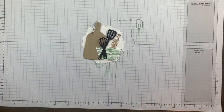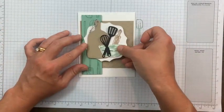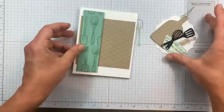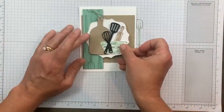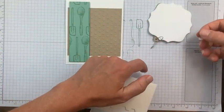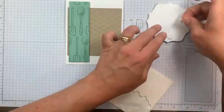Okay, so that is done. We're going to adhere that to the card front with more dimensionals, but just half the dimensionals. So how do I explain it? This mint macaron already has dimensionals, so I have to not put dimensionals on the left side of this and only on the right so that it's even. If I put dimensionals on the whole thing, it's going to be cockeyed. Nobody wants that. Well, it's not the end of the world, but if we can avoid it, let's.